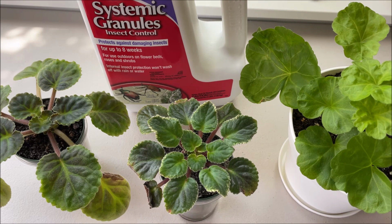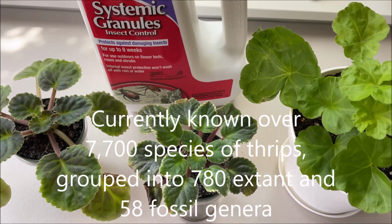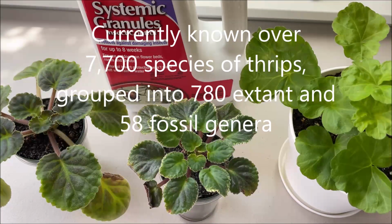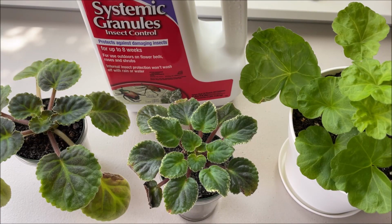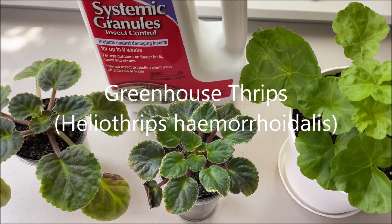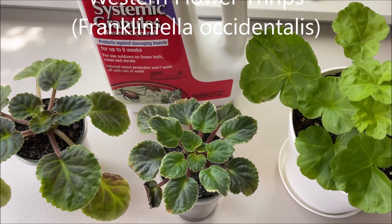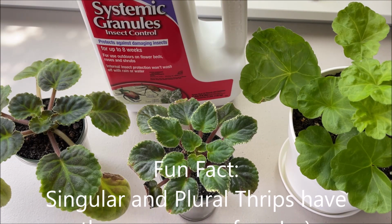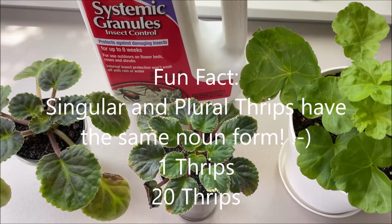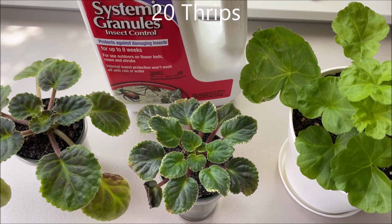Thrips have existed on Earth for millions of years. The first recorded mention of thrips dates back to the 17th century. Today, there are thousands of thrips known to exist around the world, about 7,700 species. Some of the commonly known species are greenhouse thrips, those that affect houseplants, and western flower thrips. A fun fact about their name is that the word thrips has the same form in singular and plural. I see 1 thrips and I see 20 thrips. You still use the same word, thrips.